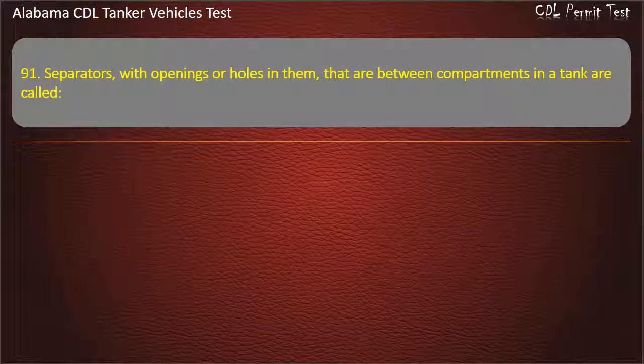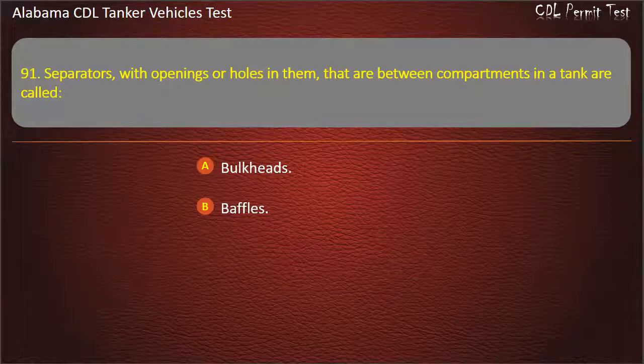Question 91. Separators, with openings or holes in them, that are between compartments in a tank are called bulkheads, baffles, barriers. Answer. Baffles.